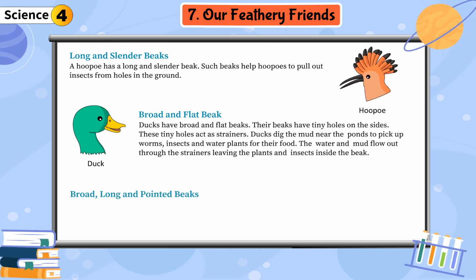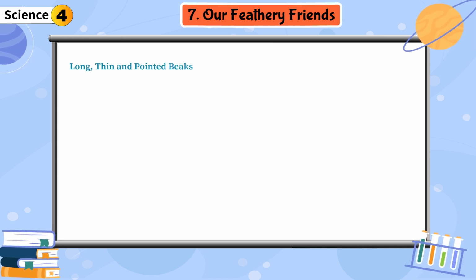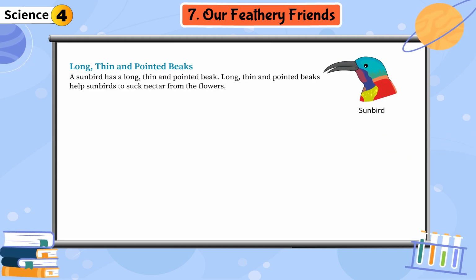Broad, long and pointed beaks. Kingfishers and storks have broad, long and pointed beaks. The broad, long and pointed beaks help them to catch fish from the rivers and ponds. Long, thin and pointed beaks. A sunbird has a long, thin and pointed beak. Long, thin and pointed beaks help sunbirds to suck nectar from the flowers.